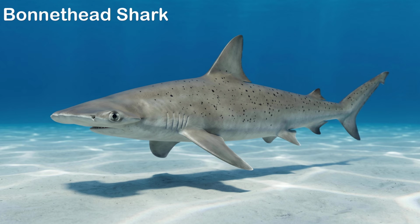Bonnethead shark. This is the smallest member of the hammerhead family. Its head is shaped more like a smooth shovel than a hammer. It loves to eat crabs and usually stays in very shallow water.